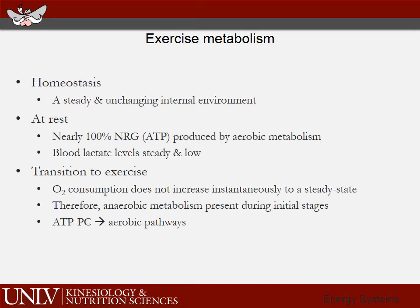As we transition to oxygen, it's important to understand that the consumption of oxygen does not instantaneously increase to its steady state, right? It's a gradual increase. That's why if you do any submaximal testing, you use steady state as an identifier to mark when they are at a level of oxygen consumption that is determinant of that intensity level.